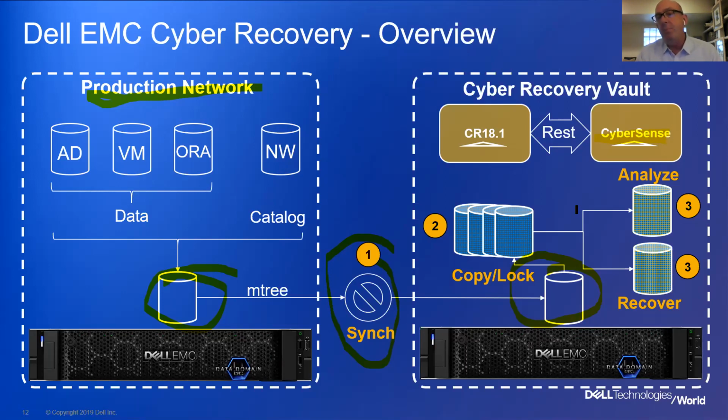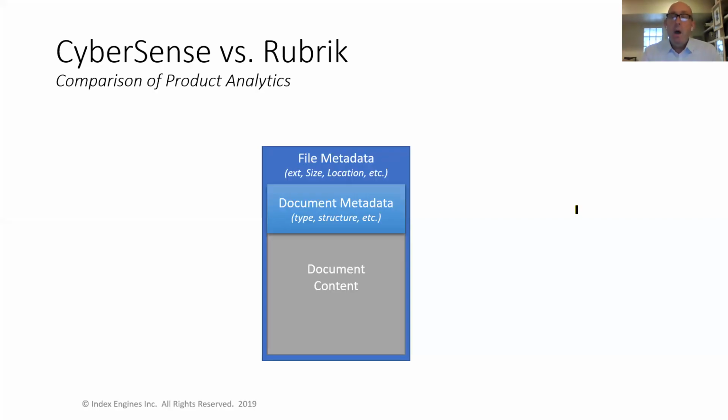We have customers that are replicating a terabyte to the vault. We have customers that are replicating petabytes over multiple vaults. So it really runs the gamut in terms of what can happen there. So this process is all integrated in Cyber Recovery. Here I have 18.1, it's much further along than that now, but this is the Cyber Recovery dashboard.